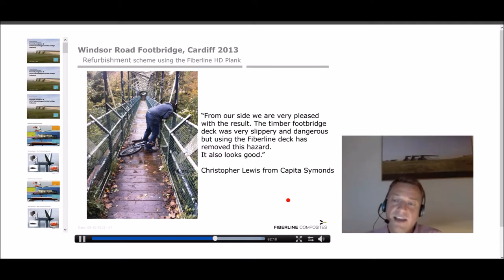When I went on site to take some pictures, there was one guy who went directly on the bridge with his bicycle, and he just slipped away and went directly into the parapet. It was incredible, just seeing that guy falling over.